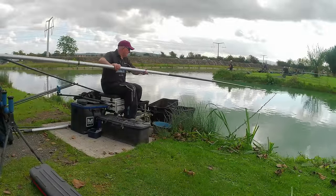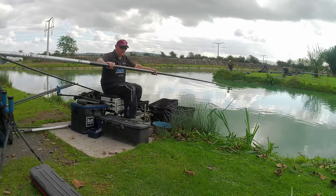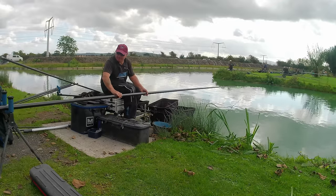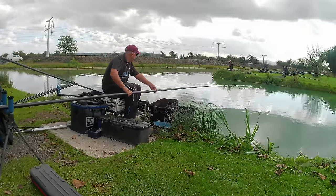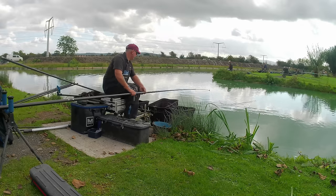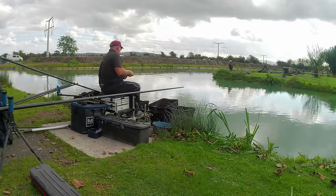Yeah, those micros have certainly revived that line across now. Quite a few fish on that, quite a few small fish across with the 4mm over the micros. As I say, I did cut quite a bit of footage out.